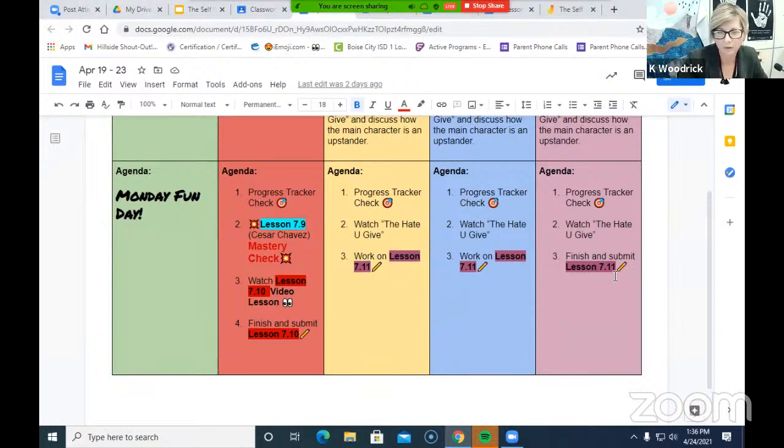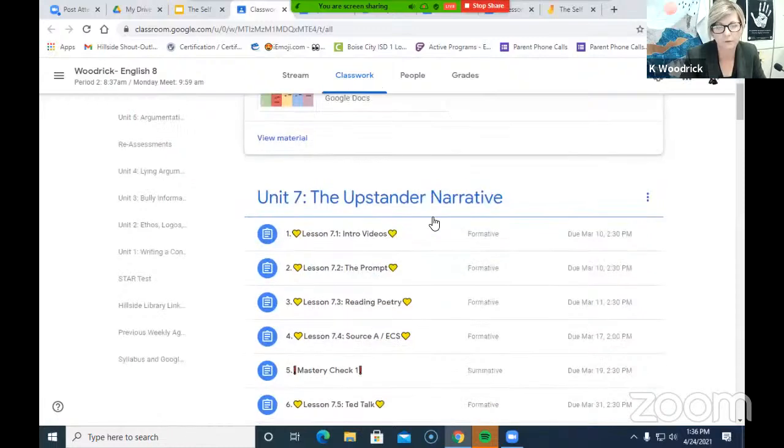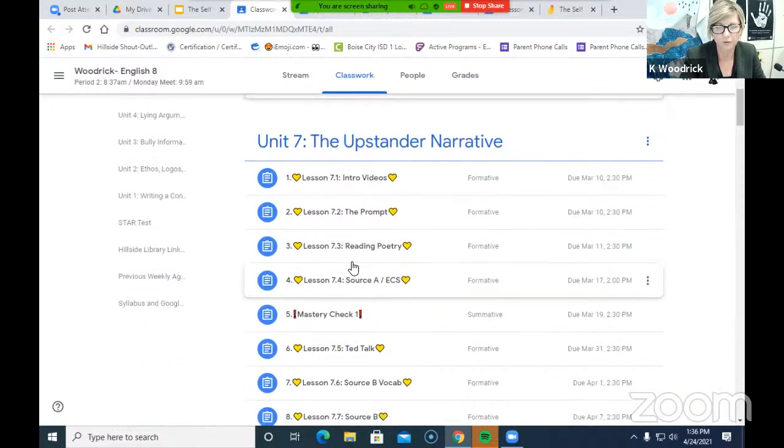This lesson is purple. So again, they know. One thing I could add is the name of the actual lesson here. Again, as I'm talking through it, I'm like, that could be something so the kids can see. But so they have that. But then if you look, this is literally lesson 1, the intro videos, the prompt that I just showed you.